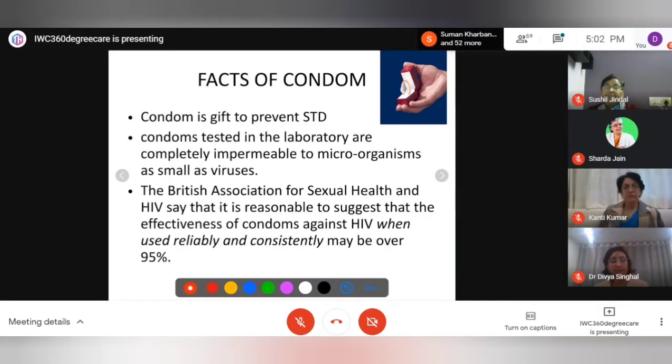Definitely, condoms tested in the laboratory are completely impermeable to microorganisms as small as viruses. There are a lot of studies. This is one study related to HIV. The British Association of Sexual Health and HIV says it is reasonable to suggest that the effectiveness of the condom against HIV when used reliably and consistently may be over 95%. So, as Madam told, if the condom has been used properly from the start till the end of the sexual activity, all the STDs can be prevented up to 95%.